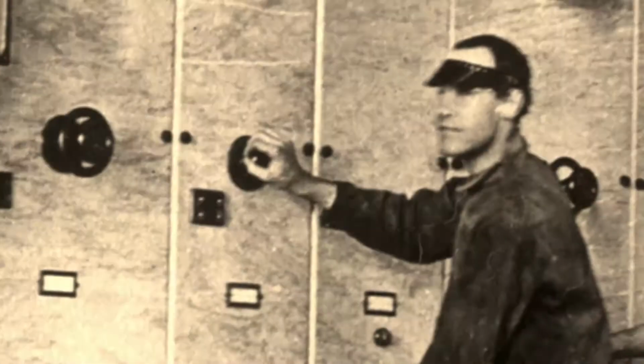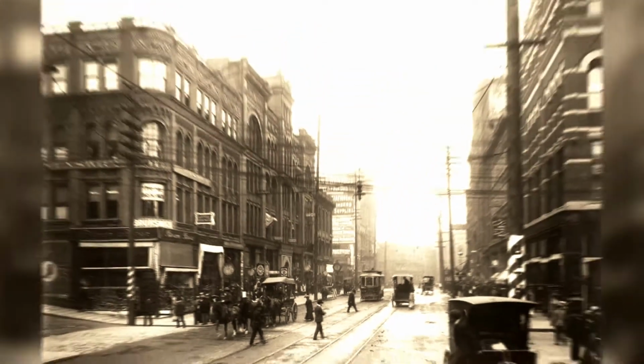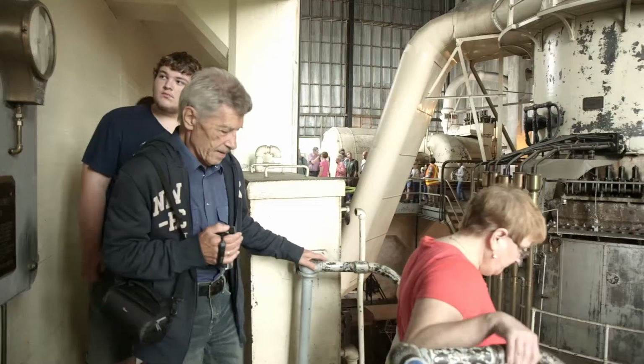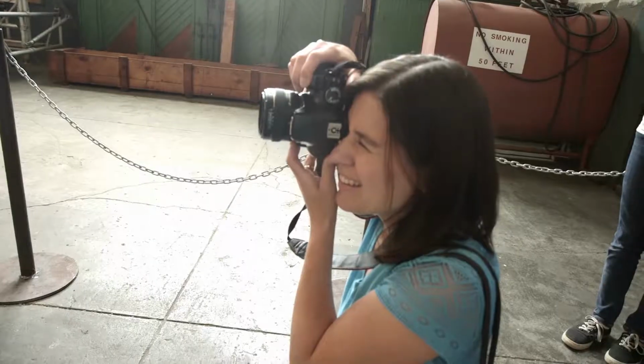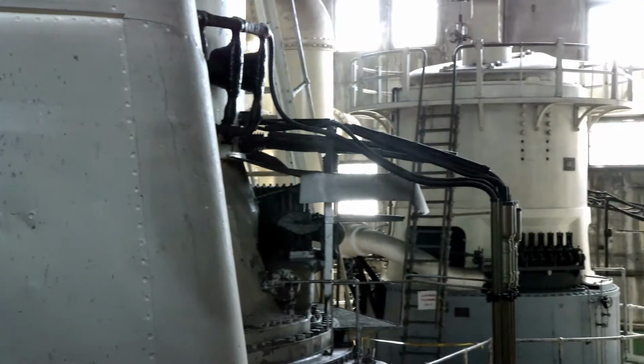The electricity the Georgetown Steam Plant generated a century ago helped shape modern Seattle. Today, it's generating new memories as a time machine, taking visitors on a trip 100 years back to the city's past. This is our heritage. This is who we are, and you're just able to step back in time.